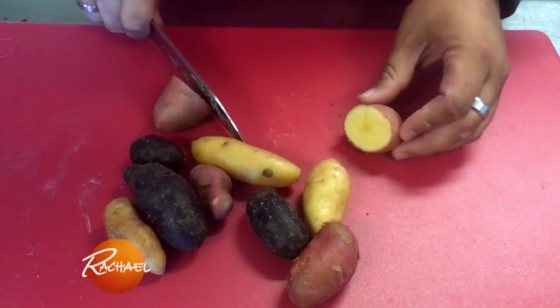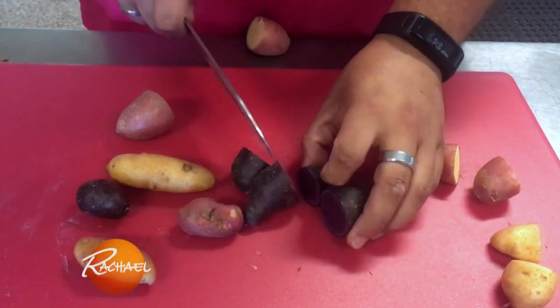Fingerlings are my personal favorite. This potato varies in colors and can be made into a salad, eaten in a chowder, or just steamed or boiled.